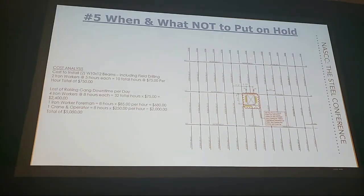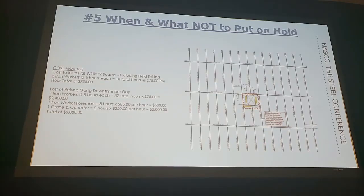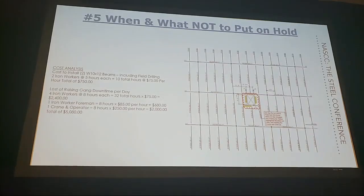And then one of the biggest problems we have in the field, and we understand detailers, okay? We understand your problems. But you take this opening right here. This was probably an elevator opening or, more than likely, a mechanical chase, okay? So you can get a slide.